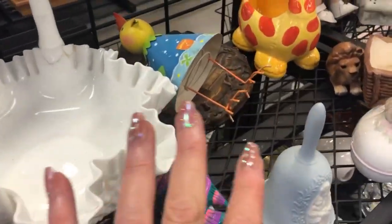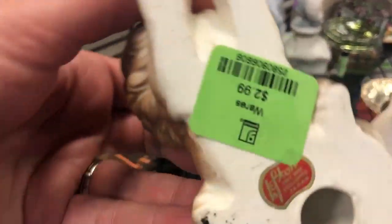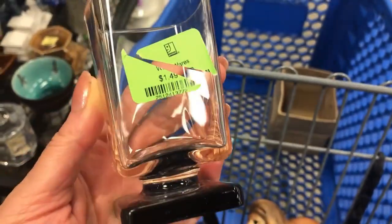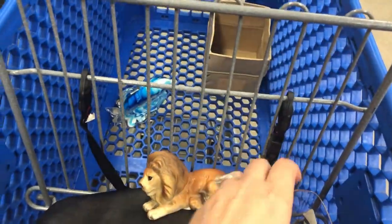I've already seen most of this stuff, you guys. So here's something new. It's a Lefton. I might check that out. Oh, I added this real quick. I don't think that's vintage or anything. I just like it. The pink and the blue. Let's add it to my collection.